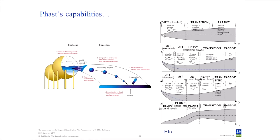And a cloud that doesn't touch down, or it does touch down but its centerline doesn't, compared to, you see here, this third one down, it touches down and its centerline does touch the ground. They all behave very differently, and the entrainment factors and the momentum of the cloud are very different depending on how it behaves. And then at the bottom here we have a plume lifting off, a zero momentum plume lifting up off a pool, traveling along at wind speed. And that isn't the complete extent of all of the different types of pathways through the cloud modeling that you can have.